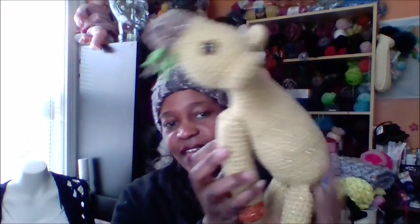So, the last thing that I want to show you is a pattern that I tested for another YouTuber, Lorraine of Lorraine Pugh Designs. I think it's her first amigurumi pattern coming out soon. And so I got the pleasure of testing it out for her. So this is Matilda Moo. This is her cow pattern. There you go. That's better. Matilda Moo. Look at that.